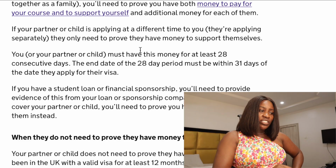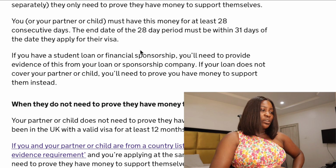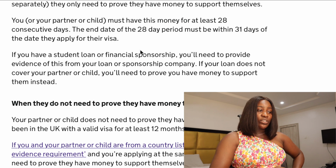If your partner or child is applying at a different time to you, they are applying separately, they only need to prove they have money to support themselves. For instance, if I am applying in June for my visa, I pay everything that I have to pay. If they are applying in December, they only need to pay their own amount. They only need to show their proof of funds for their own amount. That's pretty fair. You or your partner or child must have this money for at least 28 consecutive days.